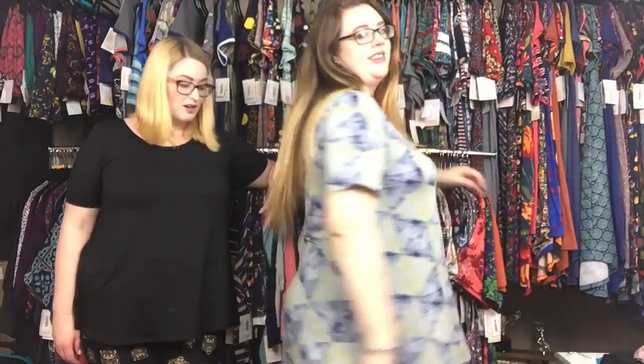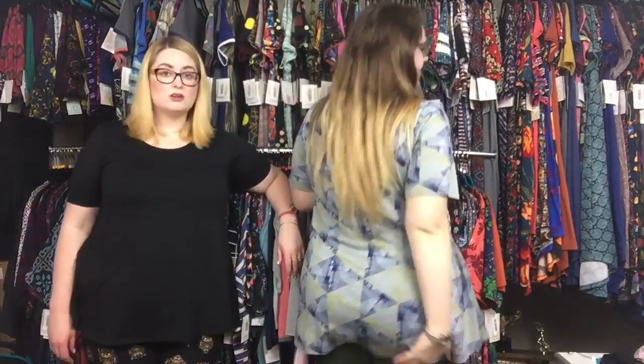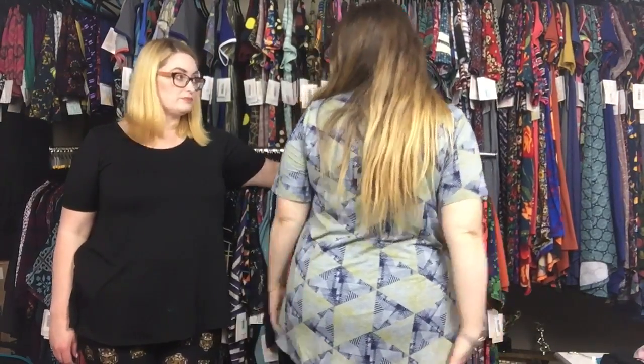Okay, so I'm back in a 2X, and looks wise, this pretty much looks exactly like the 3X. I don't know if I can really tell the difference. I can feel the difference in the sleeves. They're not as loose, and a little bit in the bust, but as far as the length and the blousiness down here, it fits exactly the same. You still have full flow factor in the bottom, and in the back you still have full booty coverage, definitely beyond the bottom of the booty. Still a lot of room to work with overall.